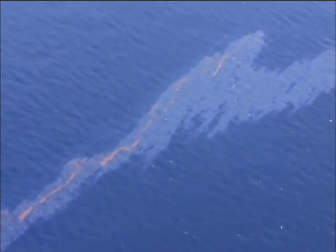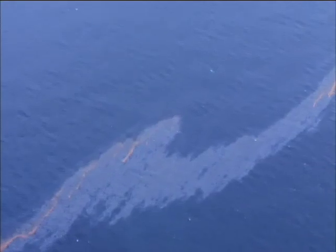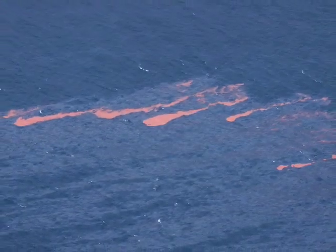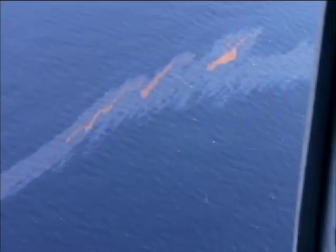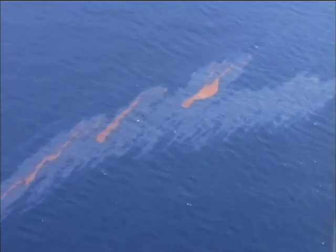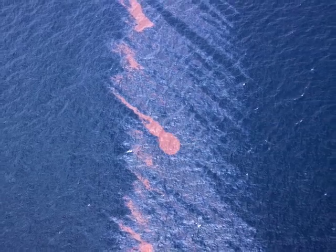The farther out we flew, the thicker it became. This is what's being described as the rainbow of outer bands of the oil slick. This first band seemed to stretch from horizon to horizon, east to west.